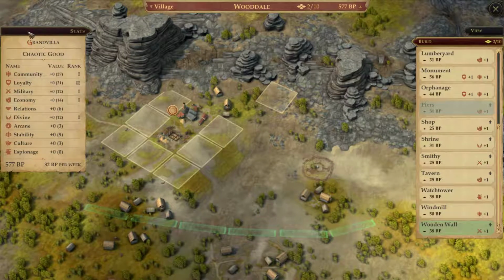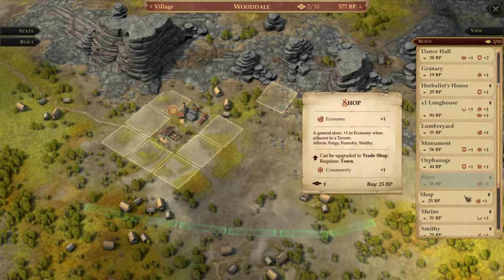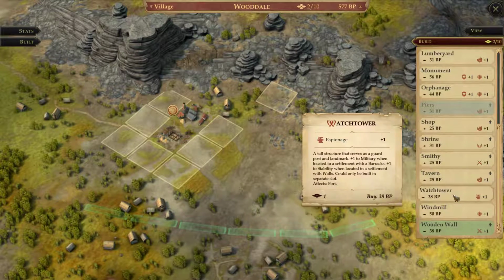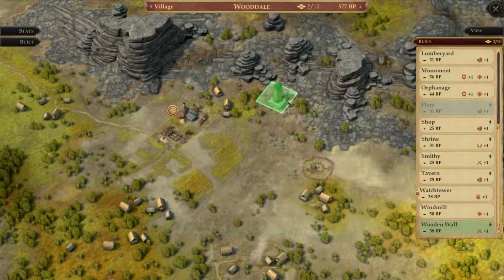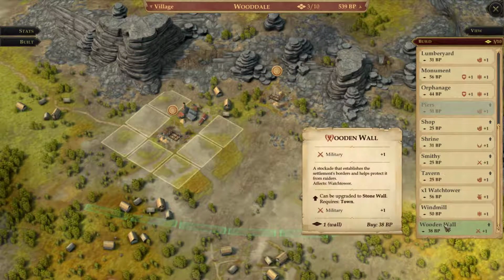We have no espionage. So maybe a watchtower would be a good idea. What's our military look like? 12. Terrible. Tall structure that serves as a guard post and landmark. +1 military when located in a settlement with a barracks. +1 stability when with walls. Alright, we'll build a watchtower.